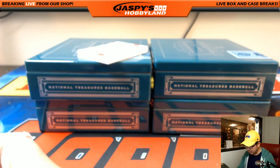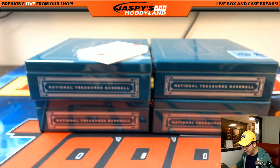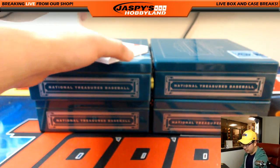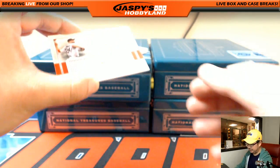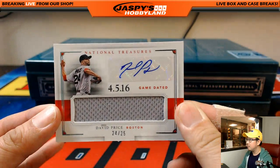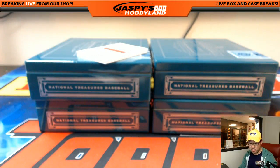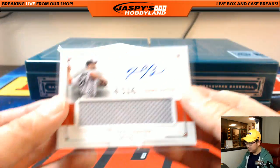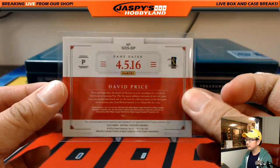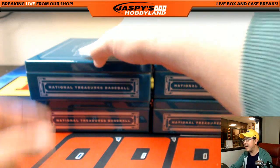We got another jersey auto coming up. One of those timeline ones. Jersey auto. 24 out of 25 for a red team. Boston Red Sox. David Price, jersey and auto for the Red Sox. Kev California with a little something at the end. All right, thanks, Kev. And the last one, 39 out of 49.